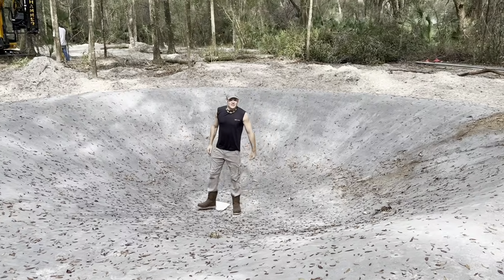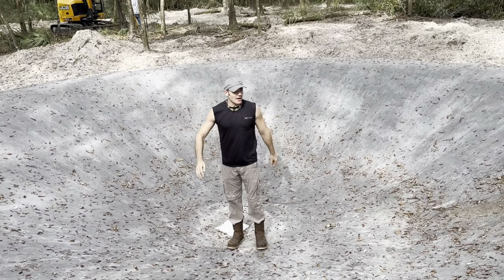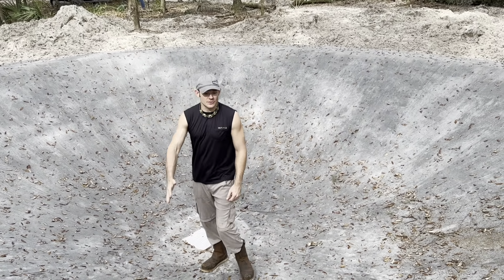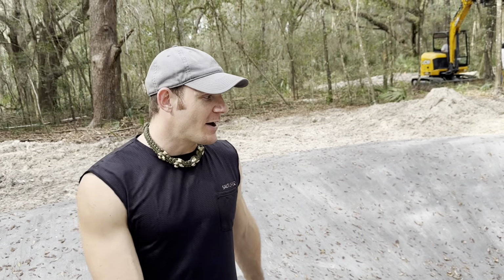This is awesome. So this is 30 feet this way, 50 feet this way, and it's about 5 feet deep right here. Again, I'm 6'5", about 200 pounds, just for a size reference. And I'm pretty happy with this. I'm really happy about it.